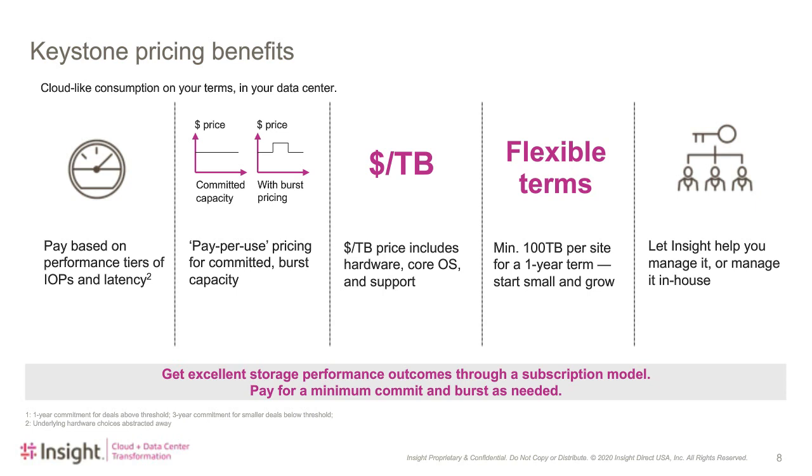That dollar per terabyte that you're paying for includes all of the hardware. So we put the hardware on the premises. It includes all the core OS functionality, which traditionally you would have had to license separately. And it includes the support aspects of the licensing as well. So you get all of that bundled in on a per terabyte model, so you know exactly what you're getting for. There's some flexible terms associated with it. There's a minimum 100 terabyte per site requirement, and it's for 1 year. And that's, in today's world, 100 terabytes is relatively small. So you can start really, really small, and then you can grow as large as you would want to grow.